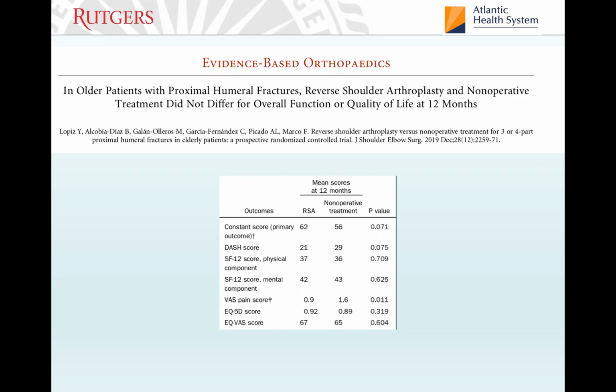But one of the things we're finding is that just because you have a different tool, you don't necessarily have to use it. This is a pretty good paper, a randomized prospective trial looking at treatment of 3 and 4 part fractures in elderly patients, and finding there really is no clinically significant difference, even though there are some statistically significant differences in approach.